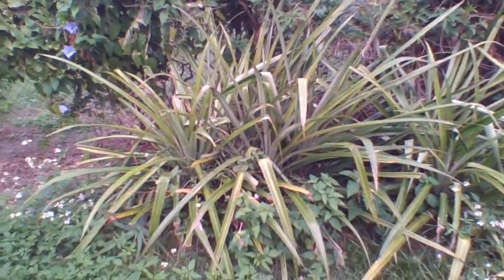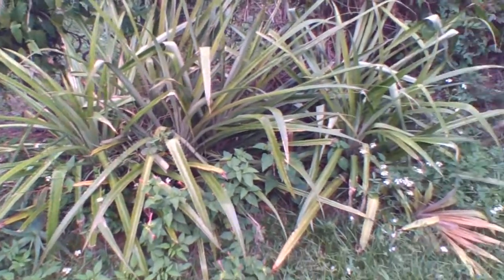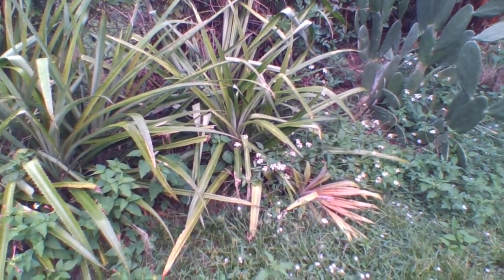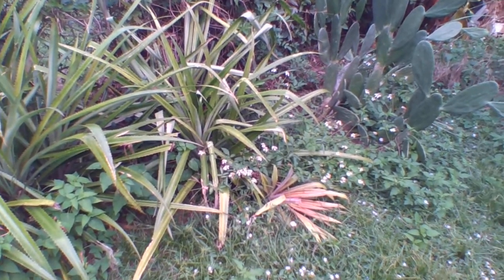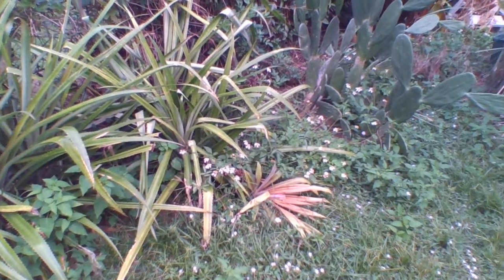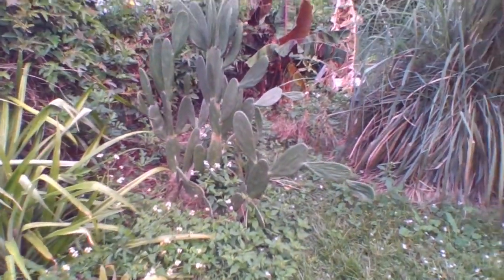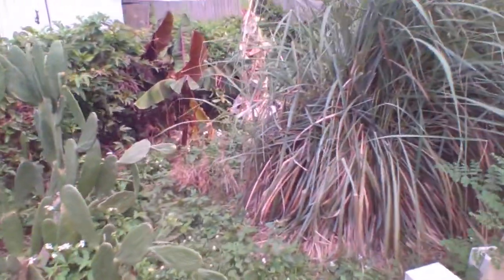Let's take a walk back up here. This is my little pineapple patch that we've got going. We do manage to get pineapples from this. This started from about 3 plants, and it has multiplied into about 12 or 13. I've stopped counting. Right here we've got a prickly pear, and we're going to keep on going.